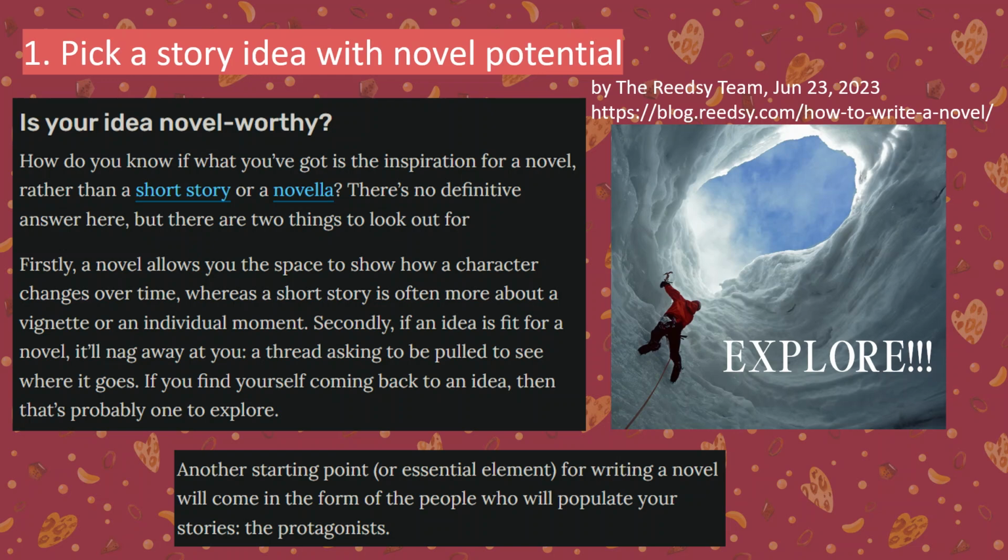Okay, so I have this picture of a guy climbing a snowy hole in the ground, and I wrote explore because I picked up on this word when it says if you find yourself coming back to an idea, then that's probably one to explore. So I thought, I'm just going to put a picture here of a guy exploring. So that's what I told you earlier, that I just skim and find keywords and then I put images on the slides. So yeah, that's what that was.